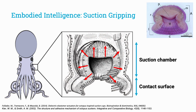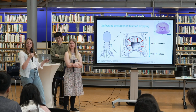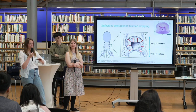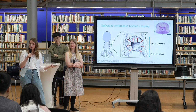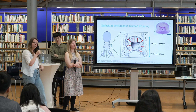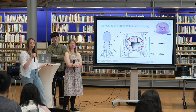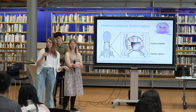And then the bottom part is in contact with the target surface. So the function of this part is to create a seal, so the suction cup is not leaking. So this part is optimized to perfectly adapt to the shape of the target surface to create this strong seal. So by separating these 2 functionalities in 2 parts, the suction cup is able to be optimized for both functionalities.